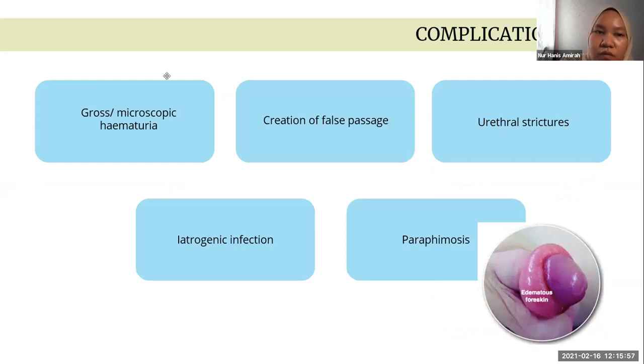Complications of urethral catheterization are rare, but these are some of them. The first is gross or microscopic hematuria. Next is the creation of a false passage by the catheter, which, if it passes through the urethral wall, can cause urethral trauma. Urethral stricture can occur as a late complication.